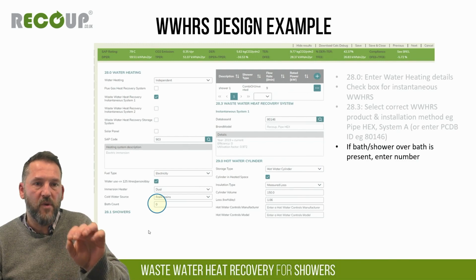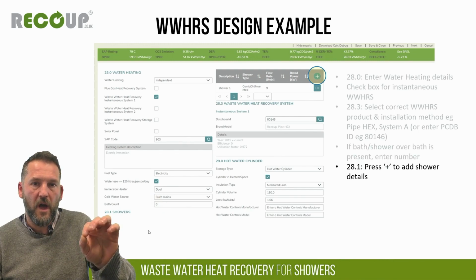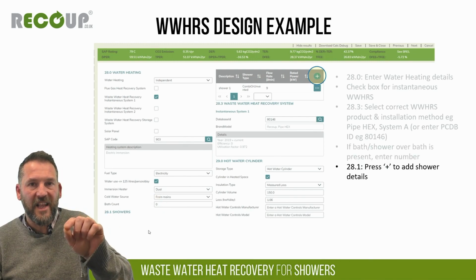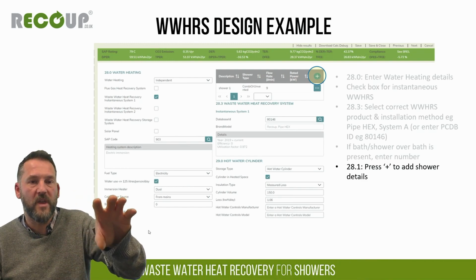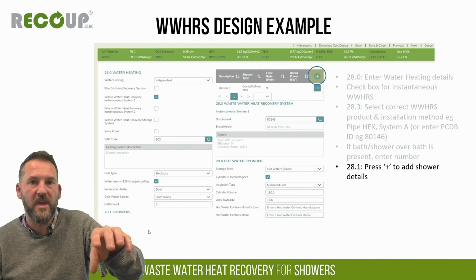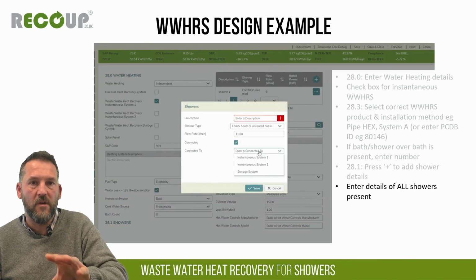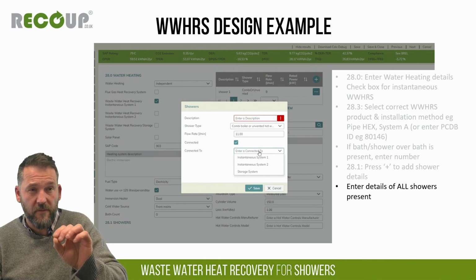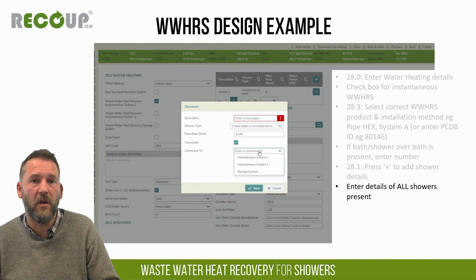And then the important bit is you need to say whether there's a bath present, or the number of baths that are present. And then you also need to click to add the showers and connect them to any wastewater heat recovery units that you've put in. So you may specify, for instance, two wastewater heat recovery pipes, one as system A, one as system B, but you need to click this add button to attach the showers and specify the flow rate. So the flow rate specification is really key and can really impact SAP quite a lot.